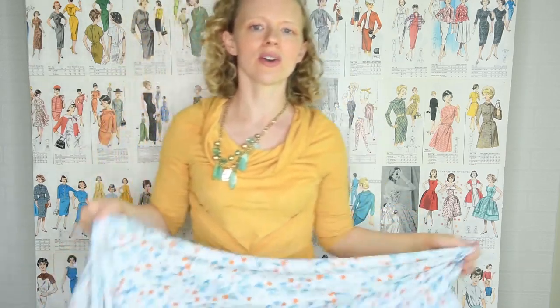And then crepe again, it's got that texture thing that I think this time of year is just really nice for fall. So crepe, yay, crepe. And then what about good old cotton jersey?